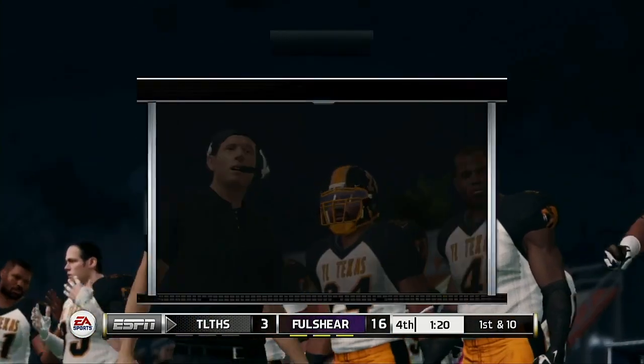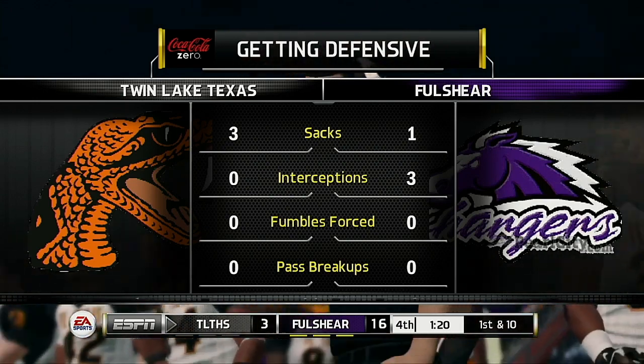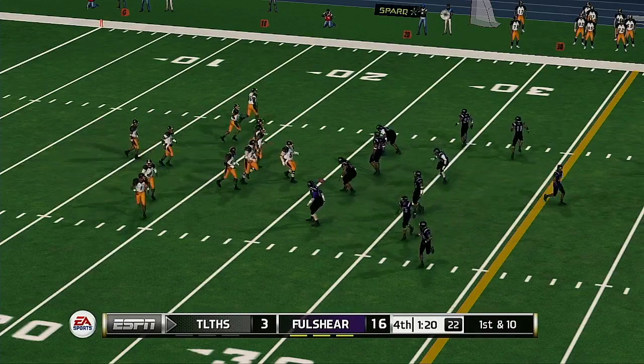I tell you, you've got to tip your hat to the defense. They played well today. This defense has done everything that's asked of them. They've slowed down the opposing offense. They've created turnovers. They've gotten pressure on the quarterback. In these last couple drives, they've just played probably the best they've played all game.